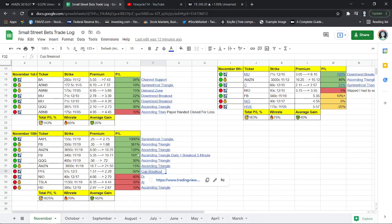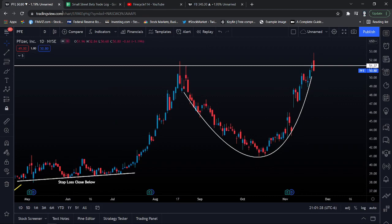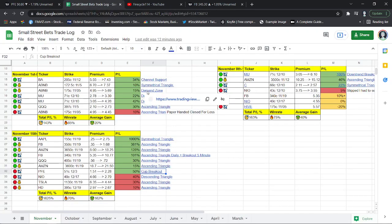The next one was Pfizer, PFE. Now, the thing was, I alerted a couple minutes before close, so I'm not going to really count it. It was just a breakout of the cup. I'm waiting for a possible rejection for a possible cup and handle. I'm not too sure, but this play just went by too quick. The market closed. You could have gotten it at the market open, but I'm not going to count it.